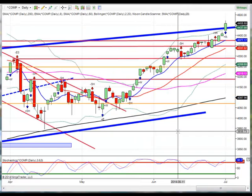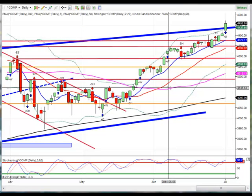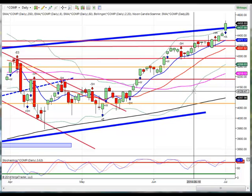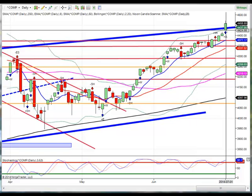Room on the stochastics. There's the gap up on the Nasdaq. Very aggressive through 4450. Looking for 4500 next. Support will be down to the 4375 to 4400 area. Certainly the window here at 4425 to 4420 is clear as well.